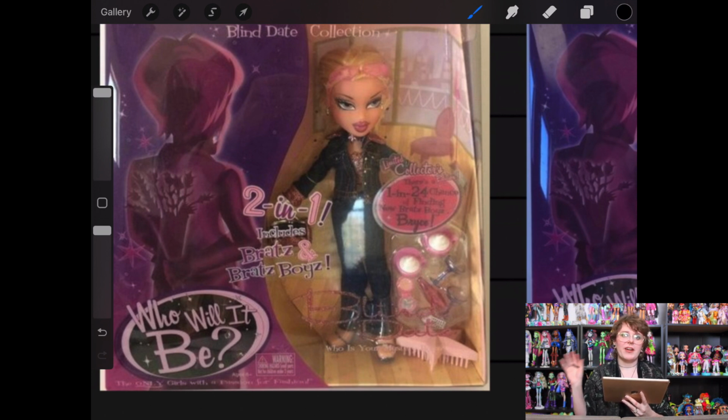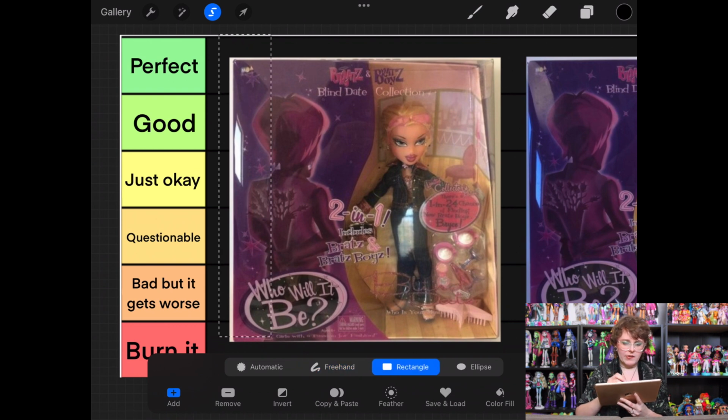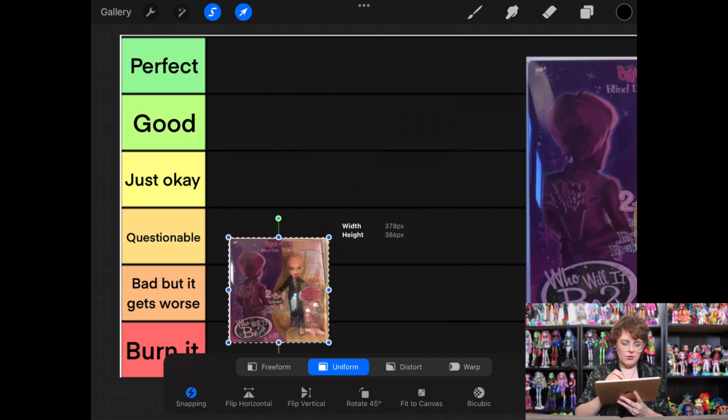It makes it great for resale, so I'm not trying to knock them, but as far as the design goes, I definitely don't think there's anything wrong with this doll. I'm just not unbelievably excited about her, so I'm going to put her into just okay.